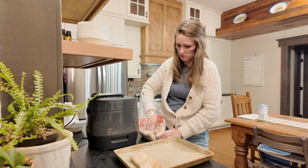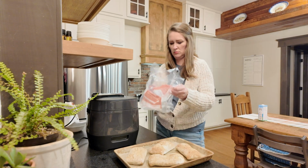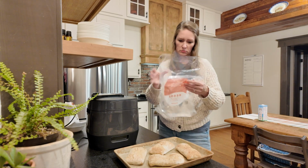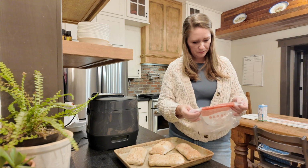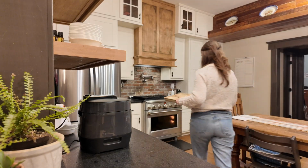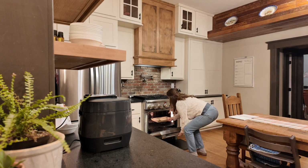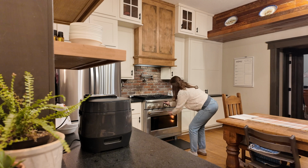On this specific day, I did not have time to make some homemade bread, but when I was recently cleaning out my freezer, I did find this bag of ciabatta rolls from Wild Grain. So I'm going ahead and making those. It took 10 minutes total from frozen in the oven to get those ready to go, and they made the absolute perfect side for this soup.